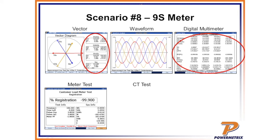If you look at the vectors, they're telling you you have polarity reversal on all 3 phases. So yes, they could have put all 3 of the CTs in backwards. They could have wired all 3 of the CTs wrong, but it's definitely consistent polarity reversal on all 3 phases, 180 degrees out. And you're getting a negative registration, which tells you it's seeing negative watts. So you should see negative, yeah, there it is, negative over there.